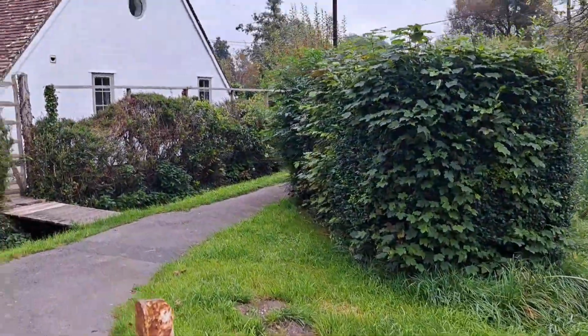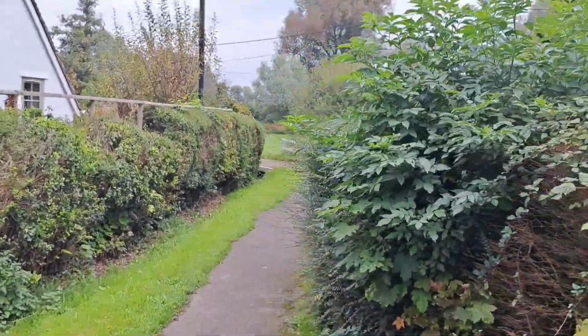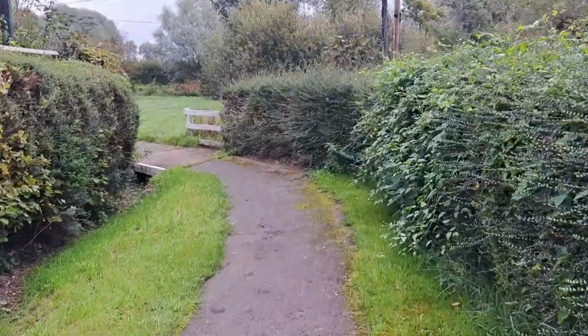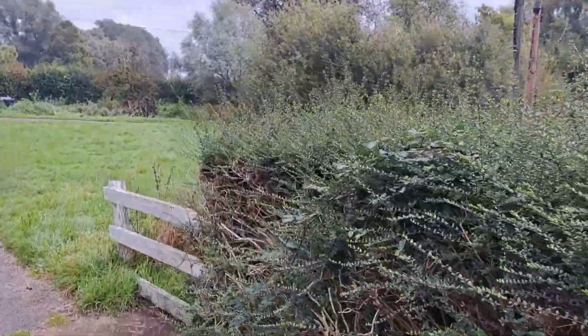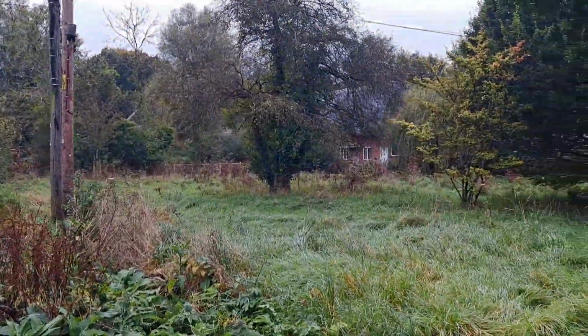There's quite a nice little hamlet, this Stratford-Tony. Nice and quiet and peaceful. It's supposed to be too quiet a place to live for most people, but it's not too shabby. Yeah.